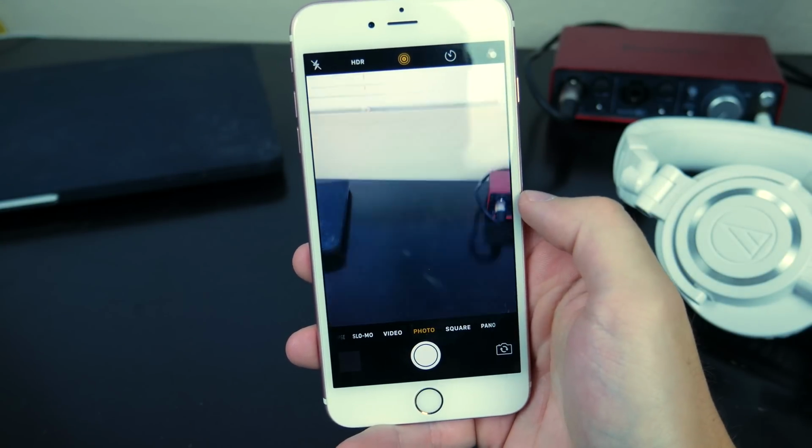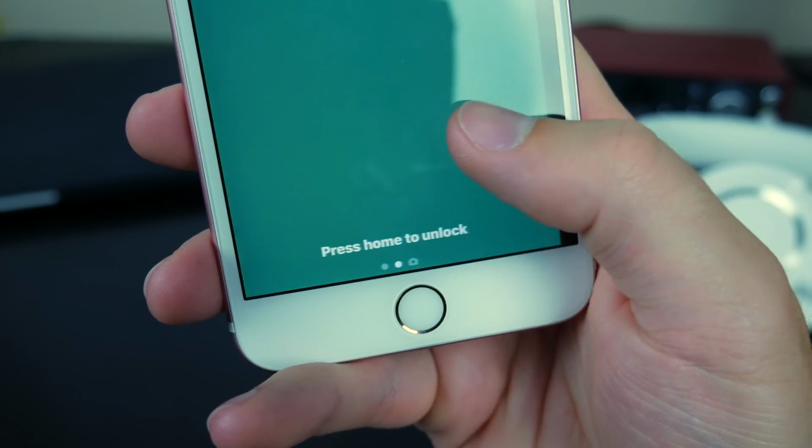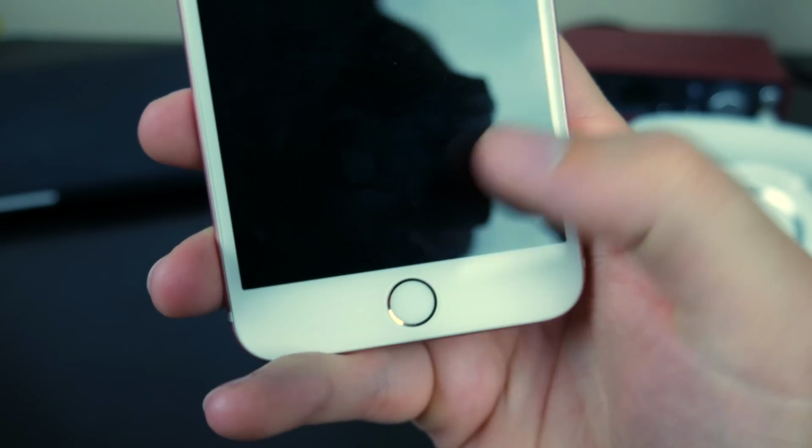I'm not gonna lie, I'm a little sad slide to unlock is gone. The lock screen feels a little clunky now. I'll get used to it, but not the most needed change.